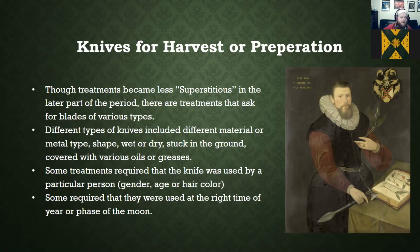Others say cover them with various oils or greases. There's one that I just read the other night that you cover your knife with sheep suet before using it.